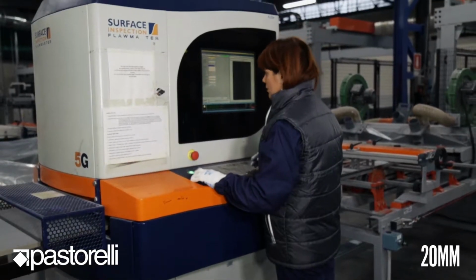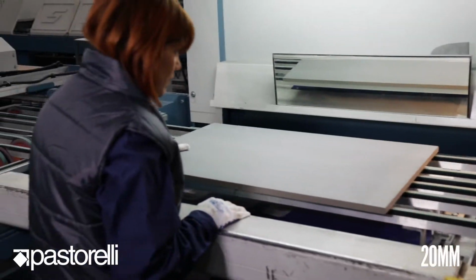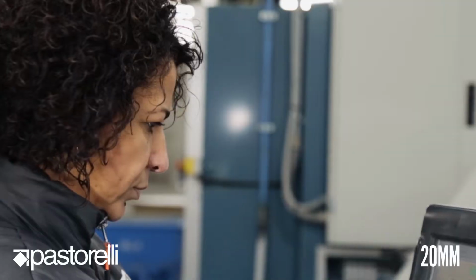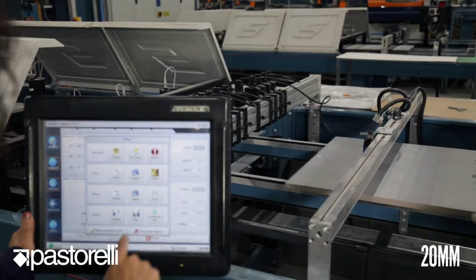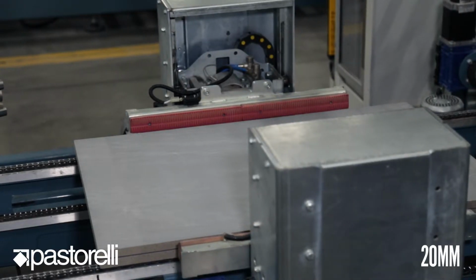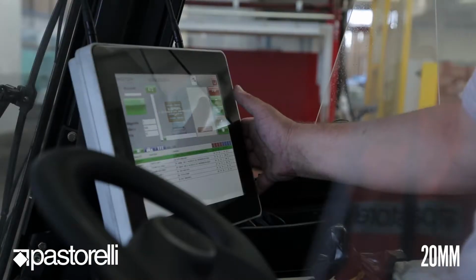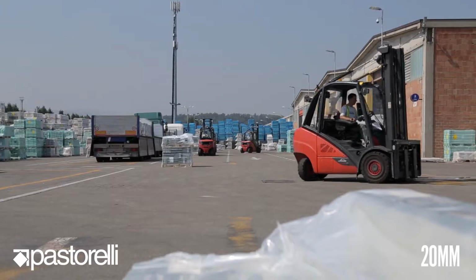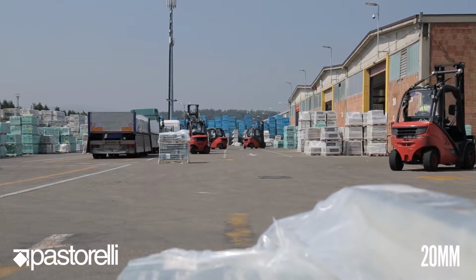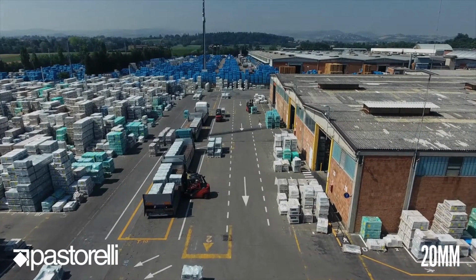In selection, the 20 millimetri pavers are inspected by a computerized vision system and by an operator to eliminate the pieces that are not compliant with Pastorelli's high-quality standards. They are sorted by shade and caliber, in other words, in groups homogeneous in color and size. Finally, the product is accurately packaged, and the carton bears all the information to trace the production batch. The pallet is protected with a waterproof shrink wrap, and it's ready to be shipped.